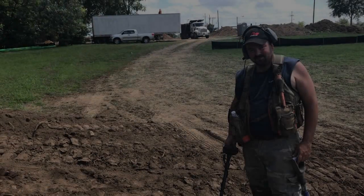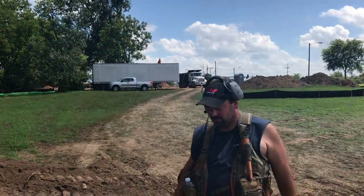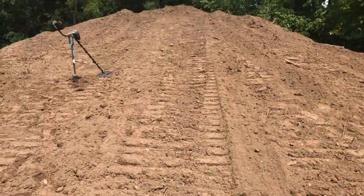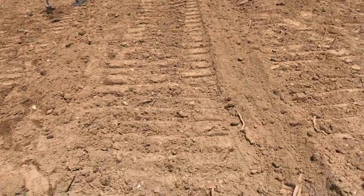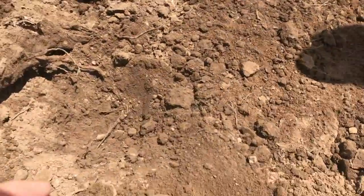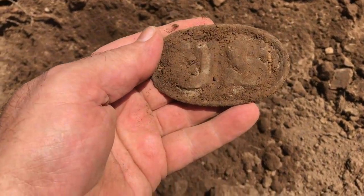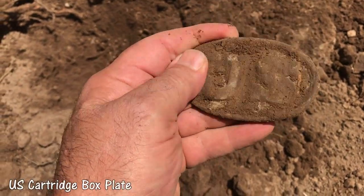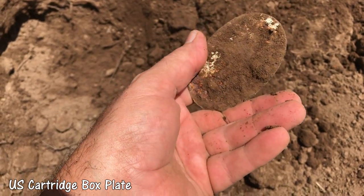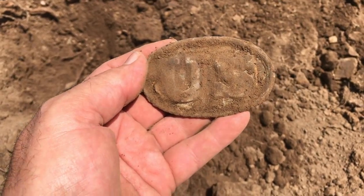Well, Jeff and I are at a construction site. They're moving dirt from the actual camp right there, and they're moving it all up here. That's a huge mound, and we've been hunting bullets all day. And I'm going to take his detector away from him and put it back in the car. That's number 3, baby. He has got another U.S. box plate. This one here's in good shape. Real good shape.